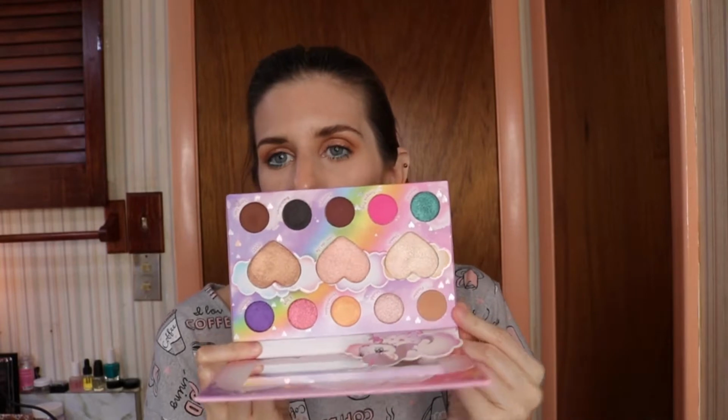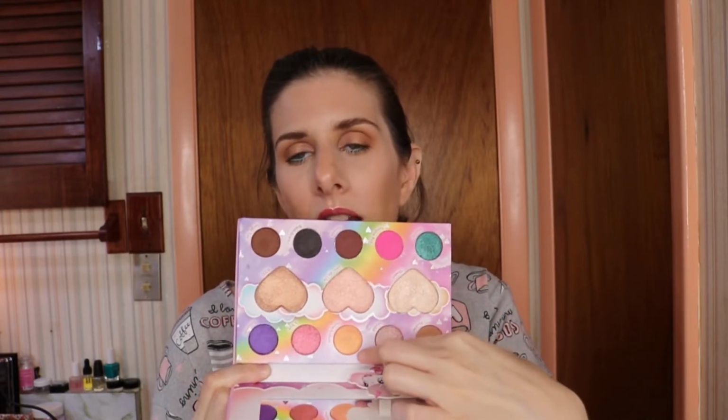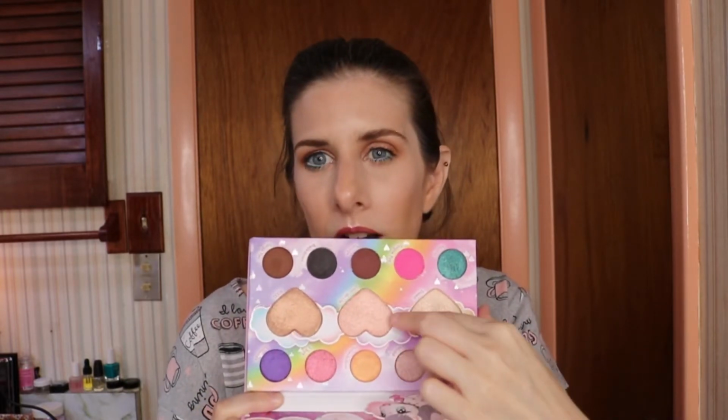Okay guys, so this is the finished look right here using the BH Cosmetics Marvin the Magnificence Marvycorn palette. I used, how many shades did I use in here? 5? 1, 2, 3, 4, 5. I used 6. I used this one first. This one in the outer corner. This one is under my lower lash line. I used this and the Honey Boo Boo shade on my lid, and then I used a little bit of this in the center of my lid as well. And I used Sheesh as a highlight.